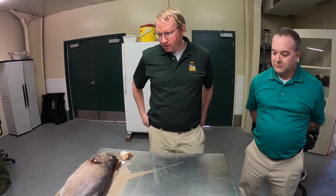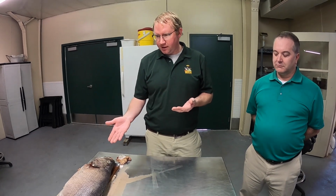So they want to learn as much as humanly possible. Age, sex, all kinds of good stuff, and then collect some things that they'll keep for future use. So dig in with us here as we go to the Sandusky Fisheries Building and dig in deep and learn what we can from this fish. So what we did is what we would call a workup for this fish. So we collected all the data that we possibly can get out of this fish.